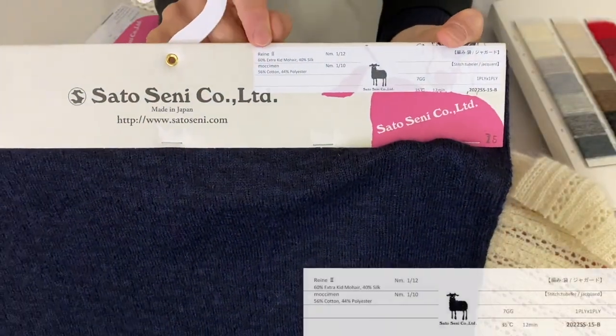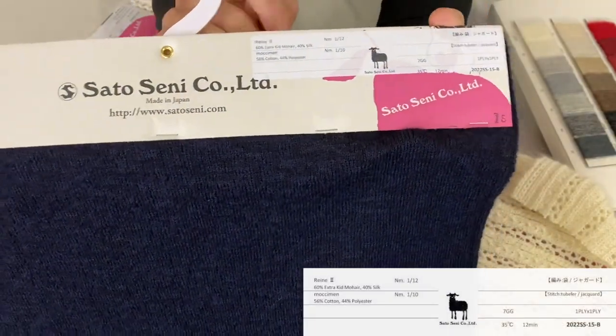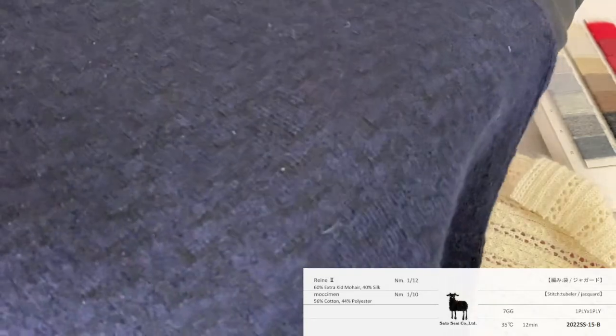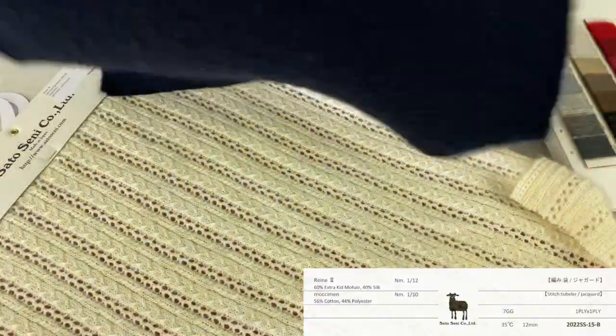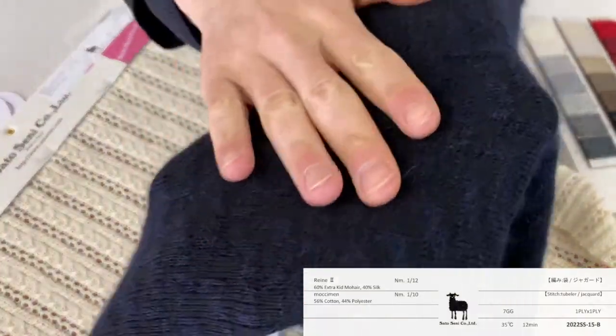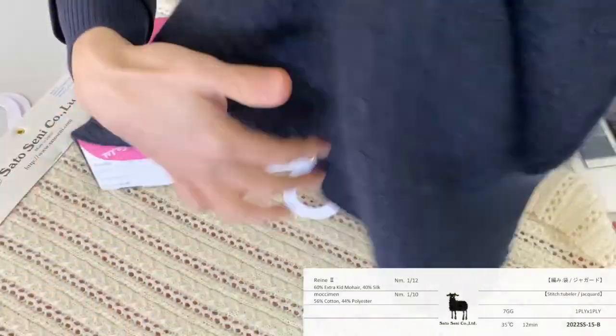combination of the Reine Ⅱ and moccimen again. This is a tubular jacquard. It's not so easy to see, but the black color comes from the moccimen and navy color comes from the Reine Ⅱ. And the hands feel very smooth and soft, and it's very compact. And it has quite strong texture on it, but still lightweight. It is knitted in a 7 gauge, 1 end and 1 end. This is also very nice combination, so please try this combination also.